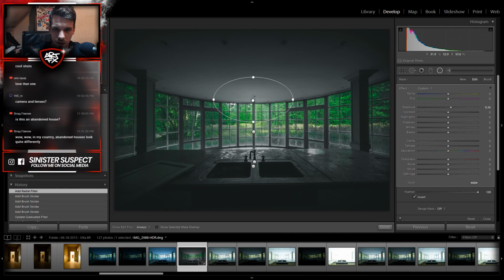I'm actually gonna add a little bit more light here, and I'm gonna remove it from the window. So I'm gonna take the eraser. Flow is at about 50%, so I'm just gonna brush a bit here at the bottom. So I'm not gonna get that effect on the trees in the windows. Just a little bit of brightness on the ceiling.